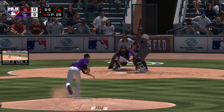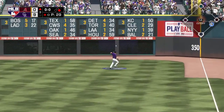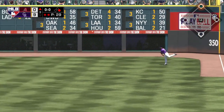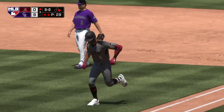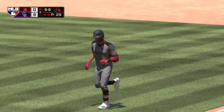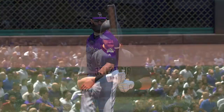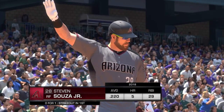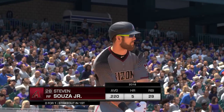Into the box, Ketel Marte. And on the first pitch, he hits it in the air to right. After it is Blackman. He tracks it down and makes the play to record the 2nd out. Now batting, the right fielder, Steven Souza Jr. Stepping into the box, Steven Souza, 0 for 1 here in the early going.